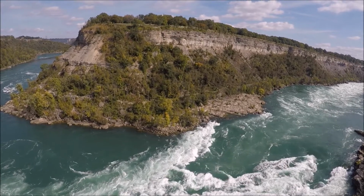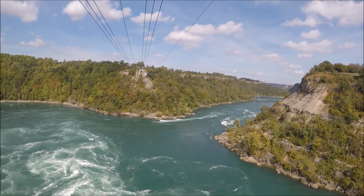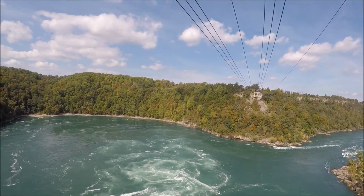Straight ahead from us, where the cable is attached, that's still Canada over there, but even though we travel between two Canadian points, we cross over the US-Canadian border four times in a full trip. Twice on the way over, twice on the way back.